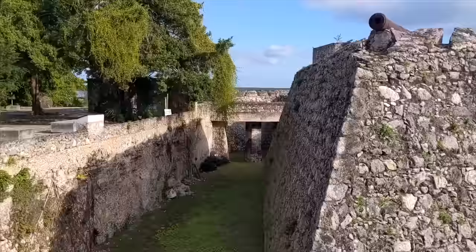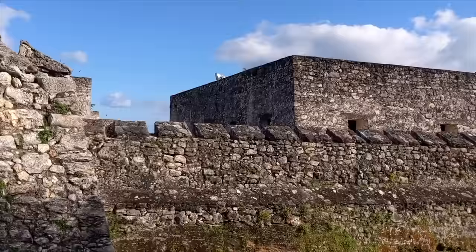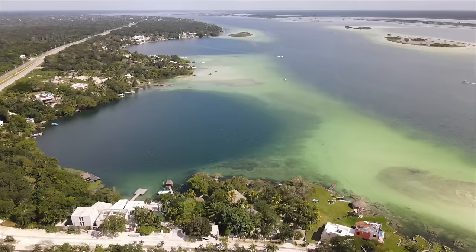The top one. If you're coming and interested in history, there is a fort here that you can explore. We are not going to be going this time. Normally we do love archaeological zones or any part of history like that, but we're short on time here. We want to really enjoy the lake, which is the shining star of the city of Bacalar.